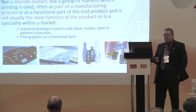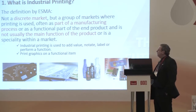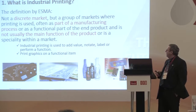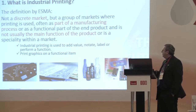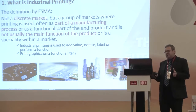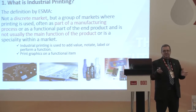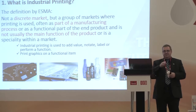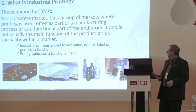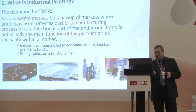And we said, and I also highlighted a little bit, what is for us industrial printing? Not a discrete market, but a group of markets where printing is used often as a part of a manufacturing process or as a functional part of the end product, and it's not usually the main function of the product or is a specialty within a market. It sounds very complex, but all it wants to say is that very often, it's only part of a complete product. You print a membrane switch, you print a circuit, you print a facia for a washing machine indication or something. And that's one step to go towards industrial printing.